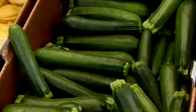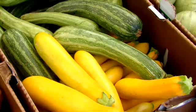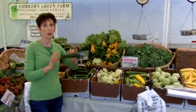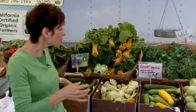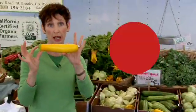So here I am looking at summer squash. And summer squash comes in all different varieties. And probably the one that we're most familiar with is zucchini. Here are some other varieties. Here's another golden zucchini. So summer squash is high in water content and vitamin C. It's a low-calorie food, but because it's high in water content, we eat summer squash in the summer because it hydrates us.